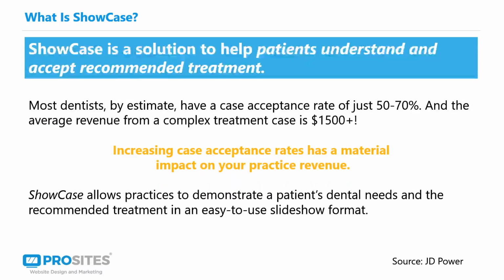don't accept that treatment. And there are a number of reasons why patients don't accept treatment that is recommended by a dentist. We found out through additional surveys and really understanding the whole concept of case acceptance. Some of it is that they don't understand the cost. They're not sure about the cost. They don't trust that this is the treatment that's recommended. They don't even know what the treatment is and why they need it.